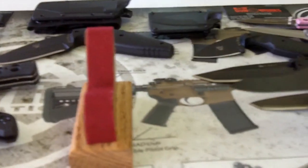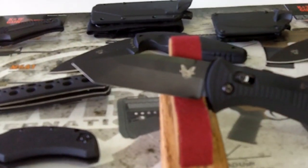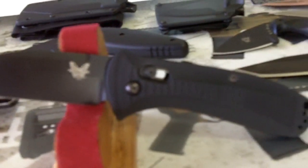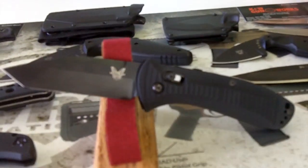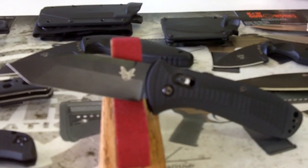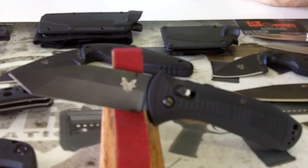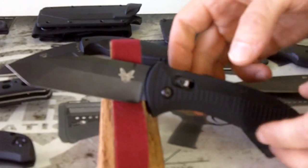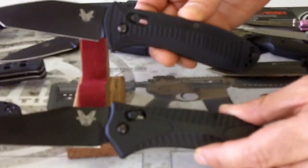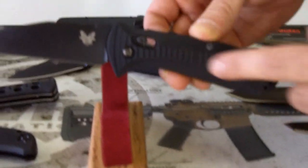The next Benchmade we're going to show is the Presidio. This Presidio is actually right now currently issued to a bunch of different military forces in the United States and worldwide. The FBI actually took delivery of, from what I was told from Benchmade, thousands of these for their guys to carry as an everyday carry blade. Again, same features, they look a little different. I'm just featuring two Benchmades that are popular. This is the Osborne Rift. This is the Presidio. This one has scales on it.